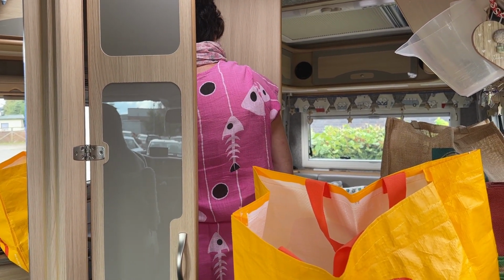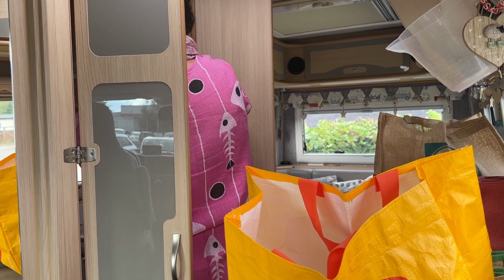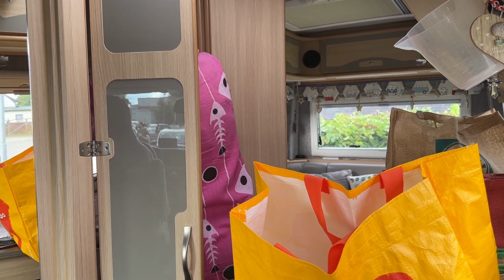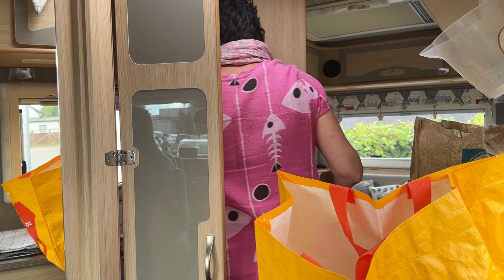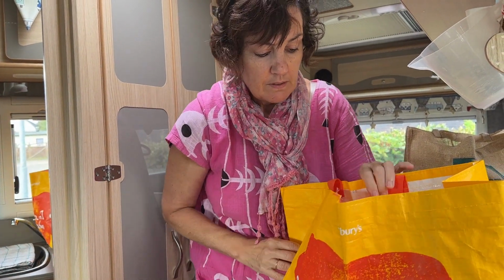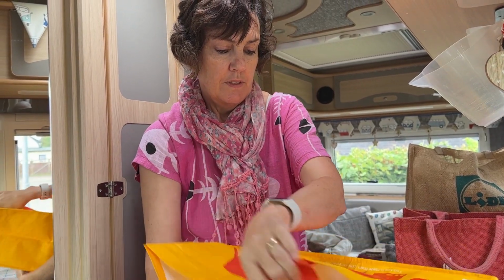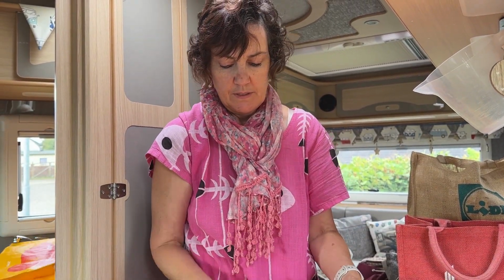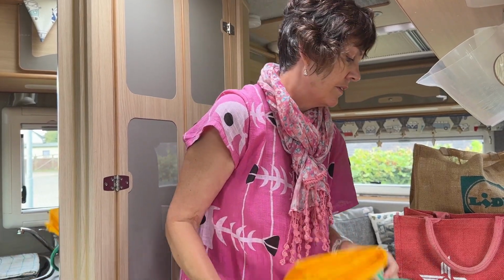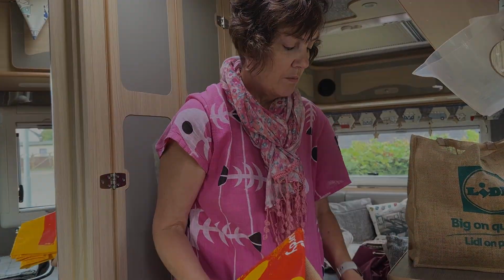Strangely enough, we couldn't get any kitchen roll. What else? What was the other thing we couldn't get? Oh, rice cakes, because I can't eat bread. So we either have rice cakes. I couldn't get any of those either. Never mind. Did you get most of the stuff? Most stuff we got, didn't we? And we got 1 or 2 little treats and 1 or 2 little unusual things. Yeah, very good.